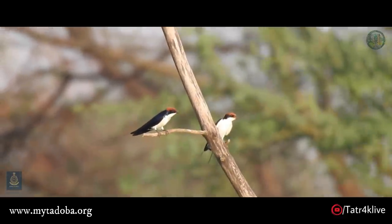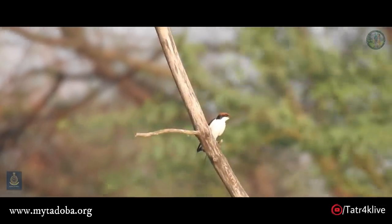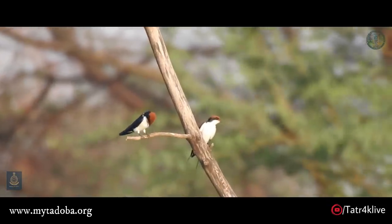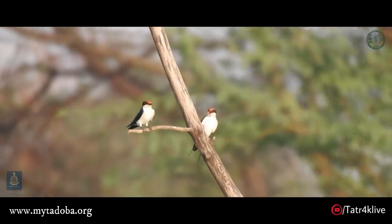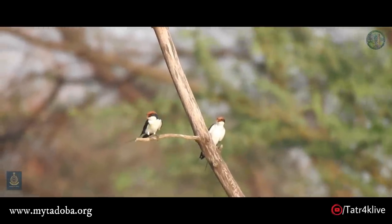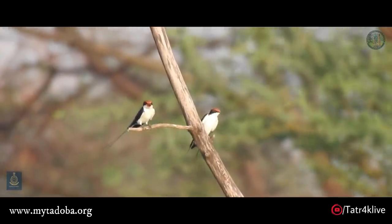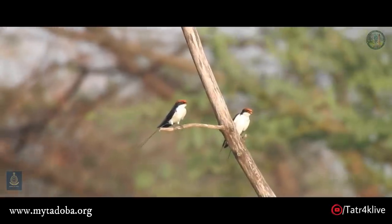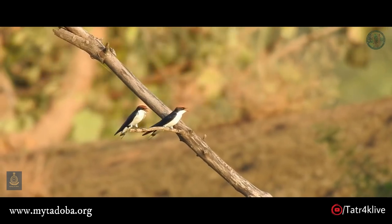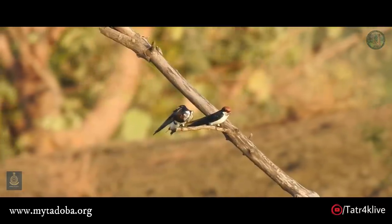The wire-tailed swallow is a small passerine bird in the swallow family. This bird is found in open country near water and human habitation. It breeds in Africa, south of the Sahara, and in tropical southern Asia from the Indian subcontinent. Wire-tailed swallows are fast flyers and they generally feed on insects, especially flies, while airborne. They are typically seen low over water, with which they are more closely associated than most swallows.